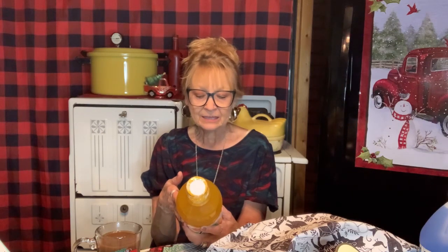Or you can use it in recipes, because I found some recipes, and Eli loves mango. There's nothing in here that he can't have. Got cane sugar, lime juice concentrate, mango puree concentrate, blue agave nectar.